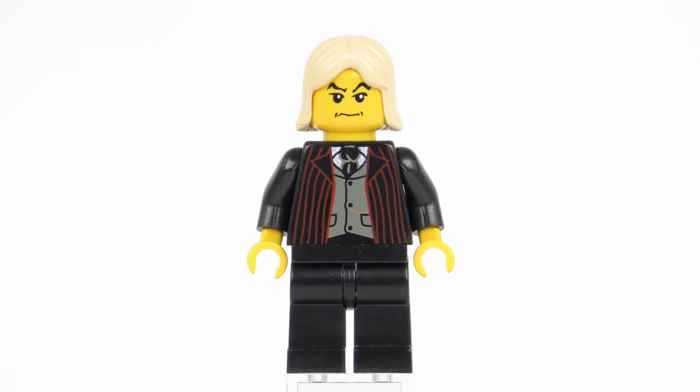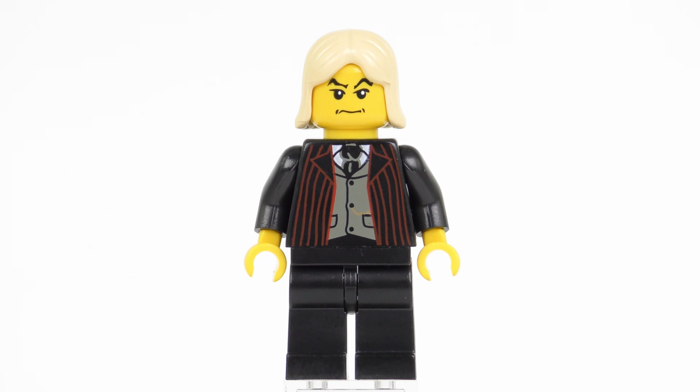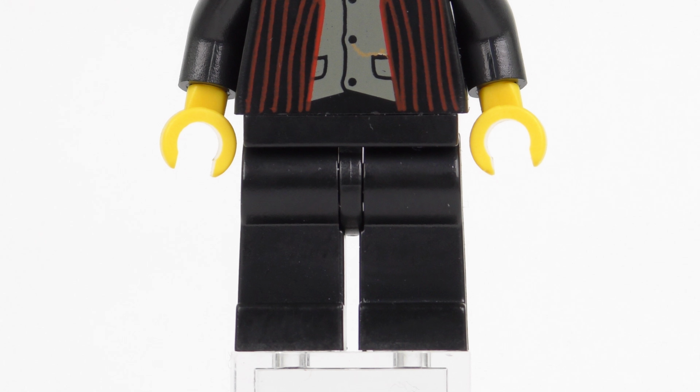This is the HP039 Lucius Malfoy with black suit torso and black legs. He's an exclusive, he only appears in this set, and he resells for about $6. The legs are unsurprisingly very standard adult black minifigure legs. I've got a bunch of these in my parts collection, so they really are not rare.